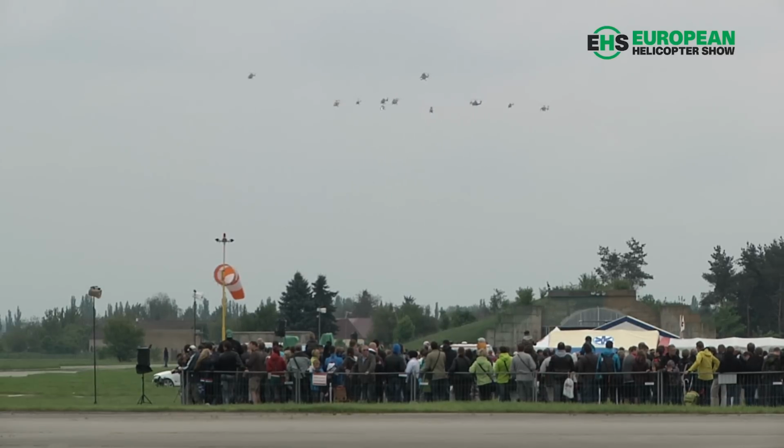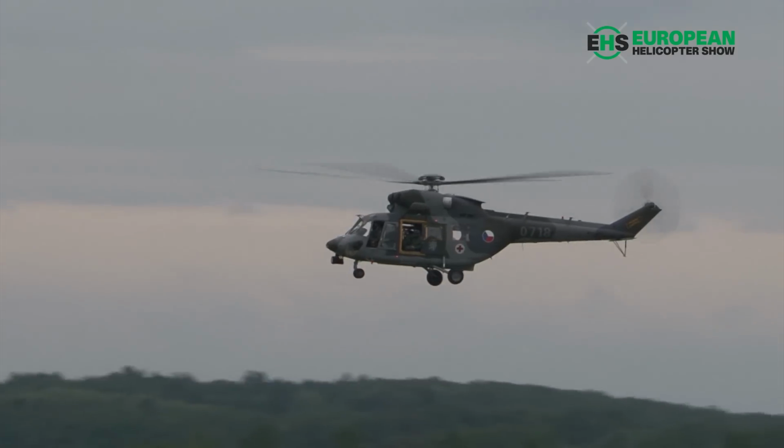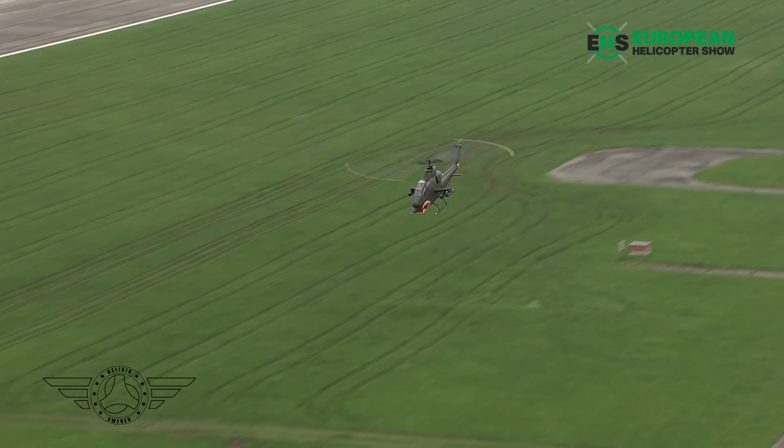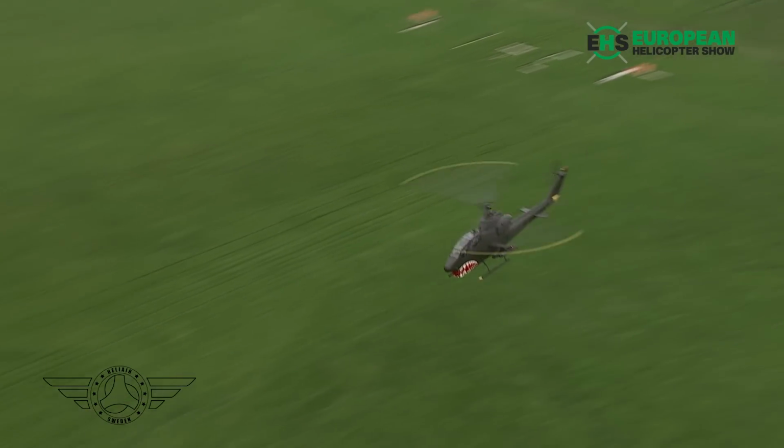Among other types of helicopter flying in the formation were a Sokol, operated by the Czech Army, a Robinson R-44, and the legendary Bell AH-1 Cobra attack helicopter.